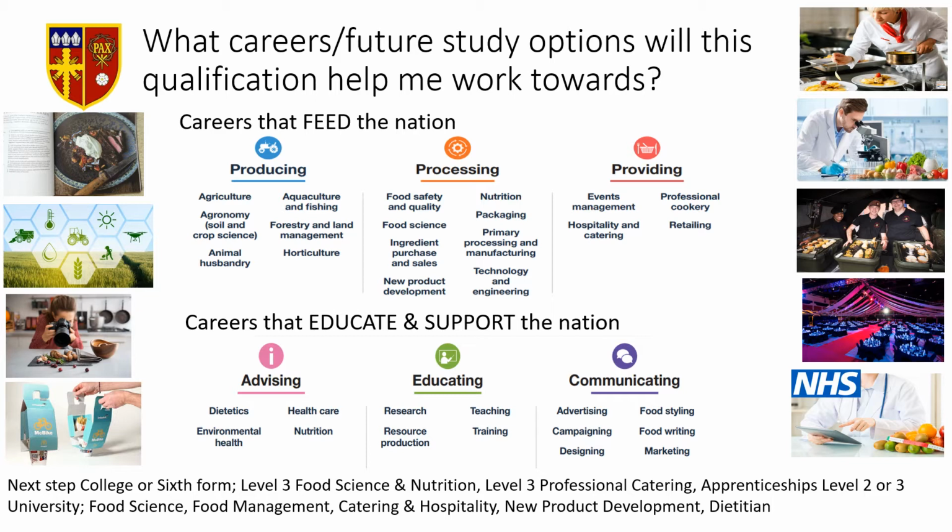However, if a career in food is where you see your future developing, then fundamentally food can be split into 2 sections. Careers that feed the nation, so producing the food, processing the food, and then providing the food in terms of hospitality and catering. And then the other side is where you are educating people about food, or you're supporting the nation in their education of food. Now, the course that I did at university was food and consumer management, and obviously, as you know, that has taken me into teaching.